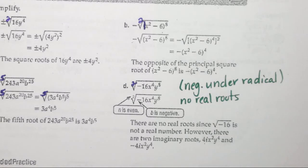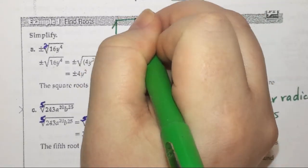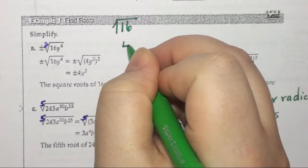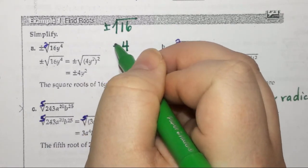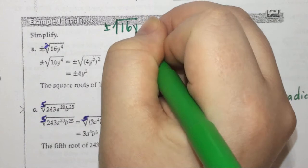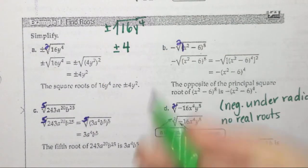Okay, so you should already know how to do A, so let's talk about A. What is the square root of 16? 4. And literally, the problem said plus or minus to begin with, so my answer is going to say plus or minus to begin with. When I do y to the 4th, and I take the square root of that, how many get to come out? And why?